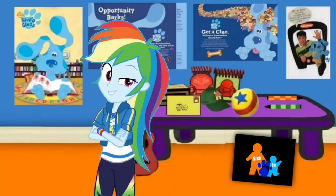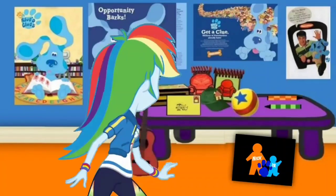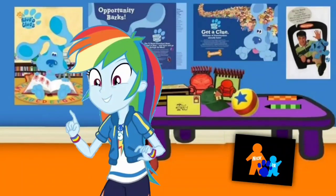A clue! A clue! Wait a minute. Did you see a clue? Right here in the Nick Jr. History Museum. Where? Right there! There it is. Our third clue is on this Nick Jr. logo.